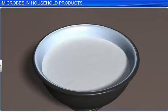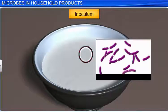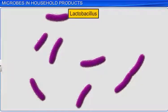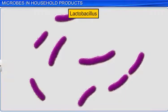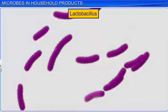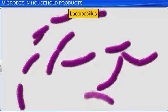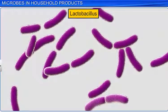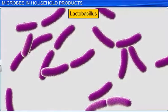The little curd added to the milk initially acts as an inoculum or starter that has useful bacteria called lactobacillus, also known as lactic acid bacteria or LAB. LAB, which is present in millions inside the inoculum, multiplies at a suitable temperature and converts milk sugar lactose into lactic acid. The lactic acid in turn makes the milk thicker and partly digests the milk proteins, resulting in the formation of curd.